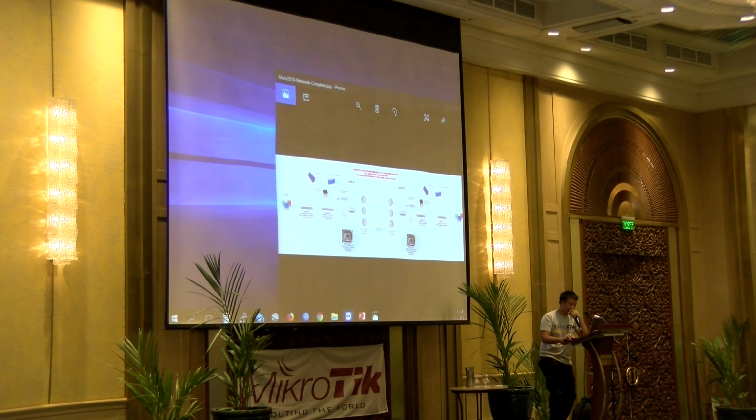But actually, we already observed it for almost 7 days. So far, we are able to achieve almost 90% uptime by using this wireless with the R11. So anyways, that's all. Any more questions?